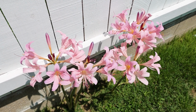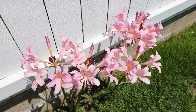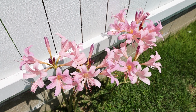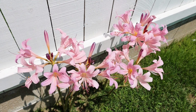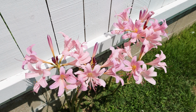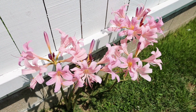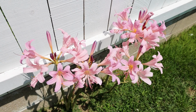They are some of the most hardy flowers out there. We have dug these up and put them in our flower beds, and I don't recommend the flower beds because you have to let the foliage die back, and we have to spend a lot of time. We rubber band them up, or sometimes we've just laid the foliage flat, and it's rather large, takes up a lot of precious garden space.